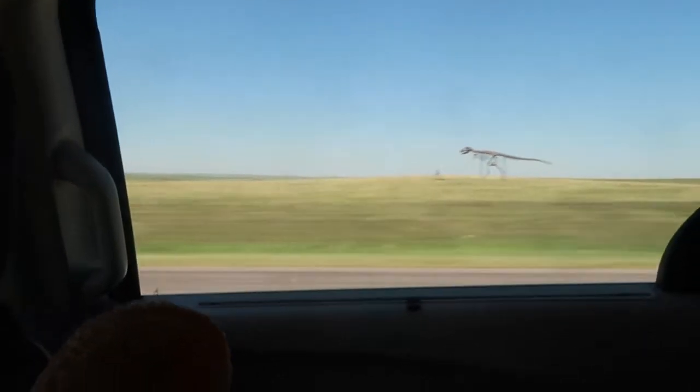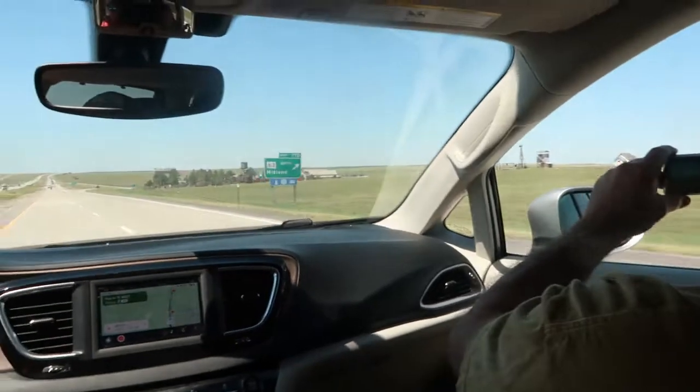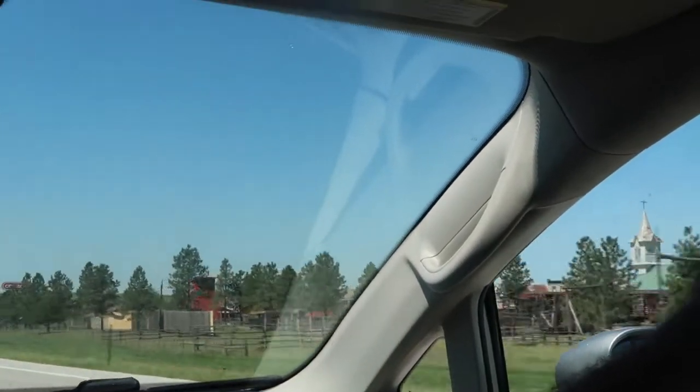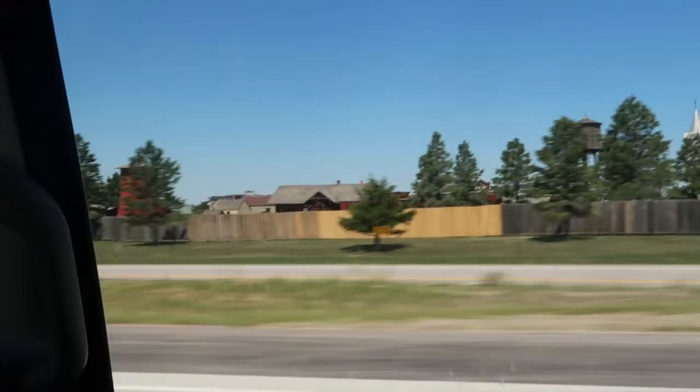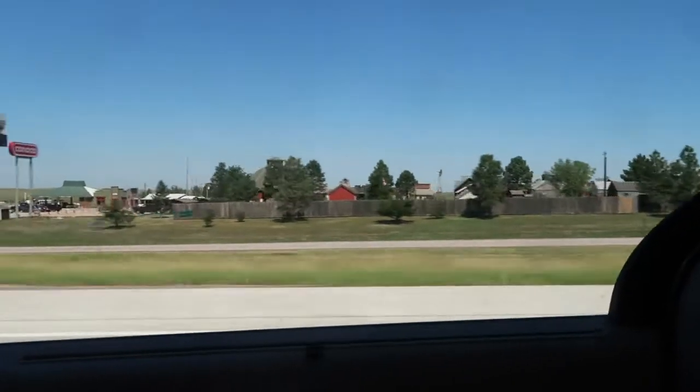Yeah, we are passing the 1880 Town right here. That's why you have the cows. Yeah, those are real ones. It was between this and Deadwood, so we went with Deadwood. Oh, this looks better. Fun fact, at 1880 Town, they do have the Dances with Wolves horse. They stuffed him and put him in there.